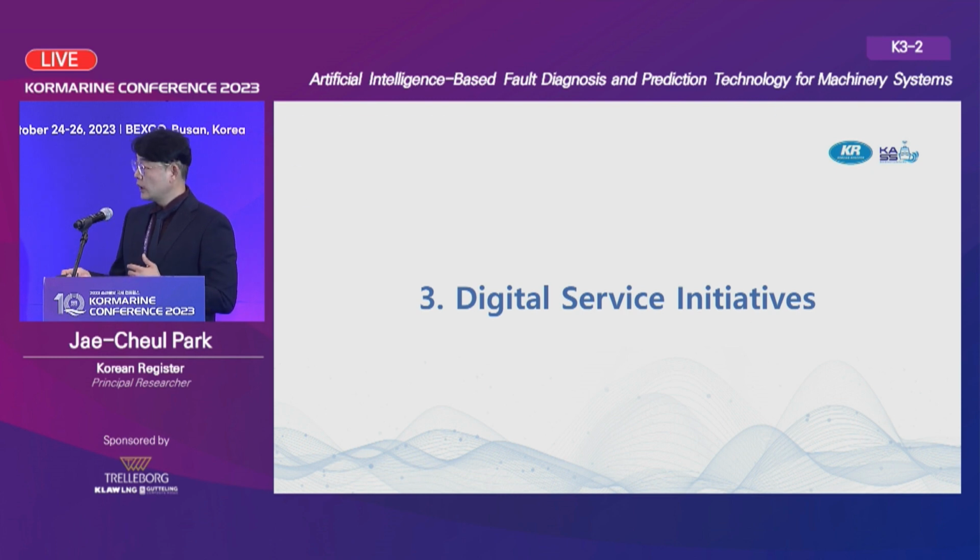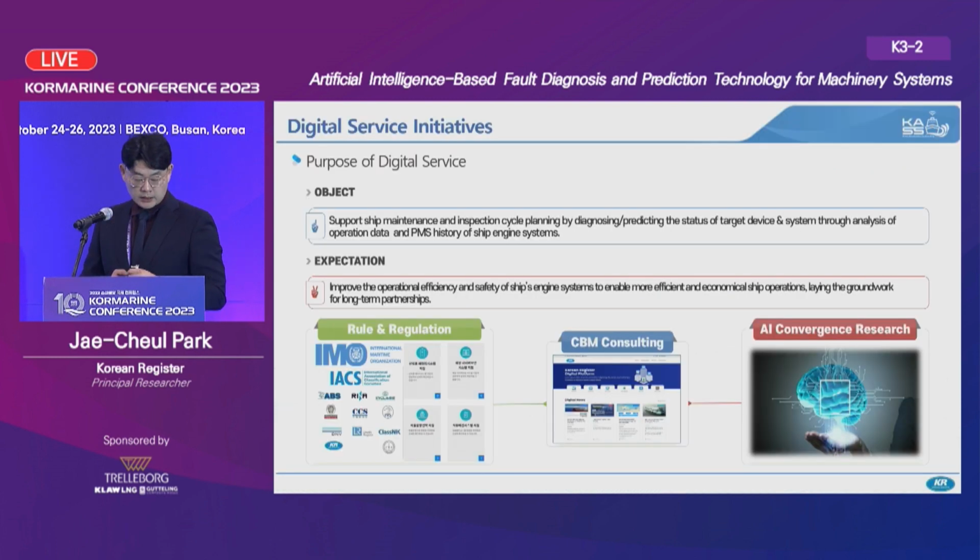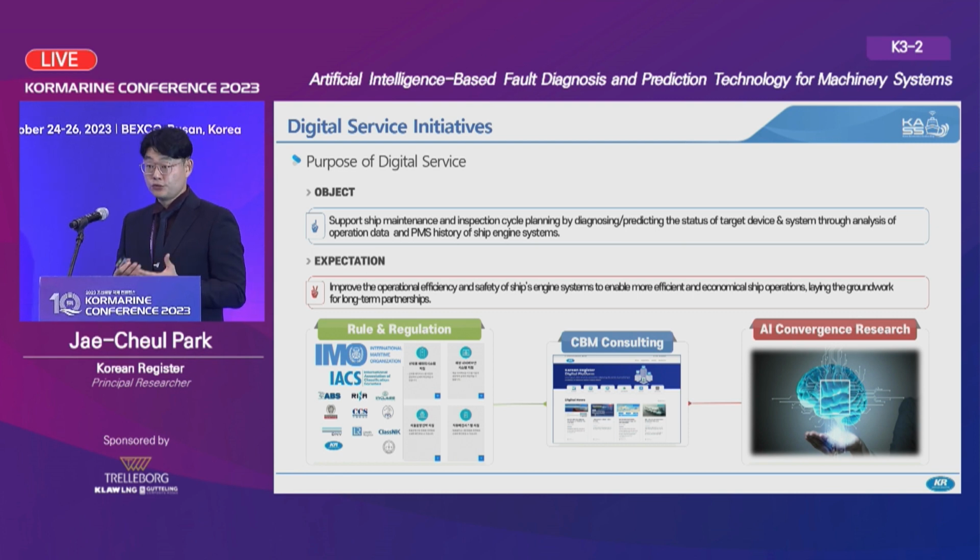And one of the mainstream activities of KR is inspection. Considering this, I would like to explain about possible digital services. Remote inspection or extension of the inspection cycle will become possible. So we are trying to establish the technical infrastructure as well.